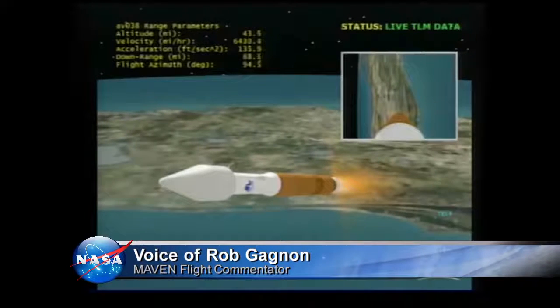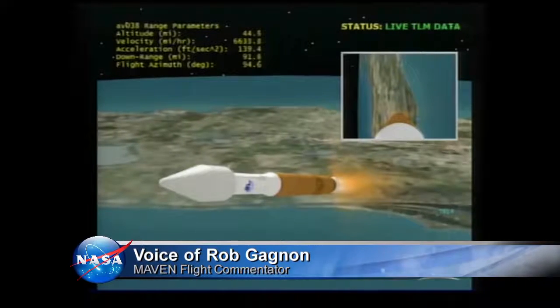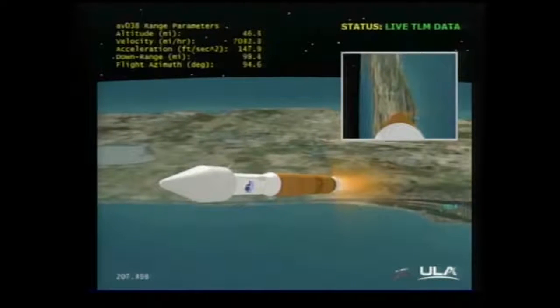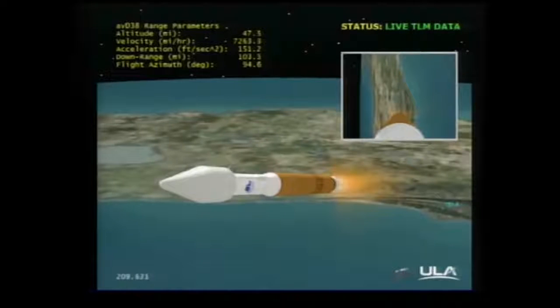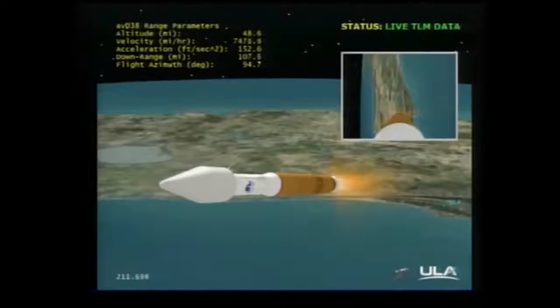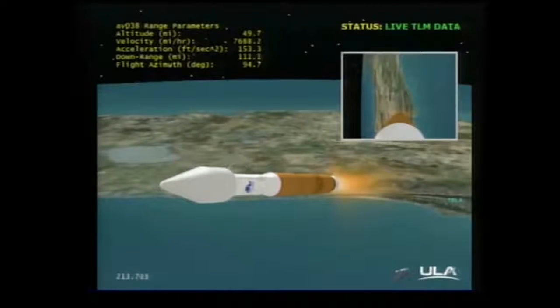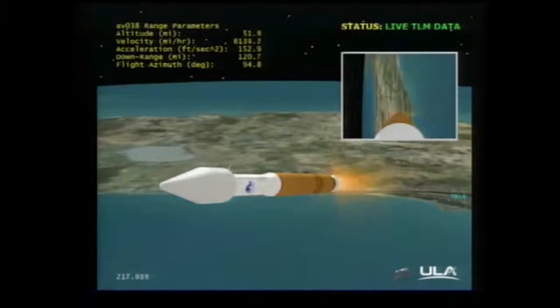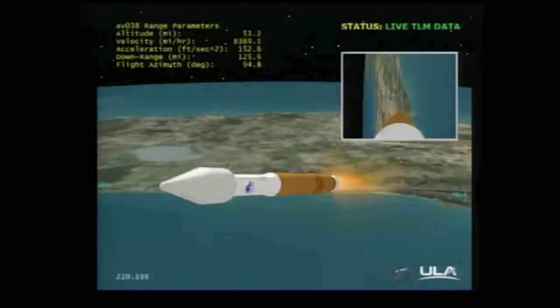Good PU control. Smooth body rates. Continue to have nominal acceleration. Vehicle is now 25% of its liftoff weight. We are now throttling the engine to actively control at 5 Gs. We have started boost phase chill down. Housing temps are reacting as expected.